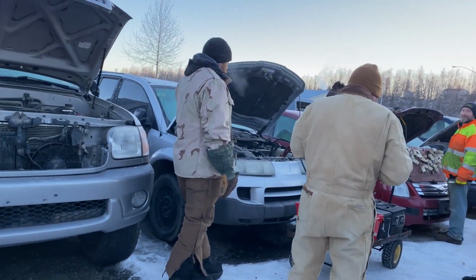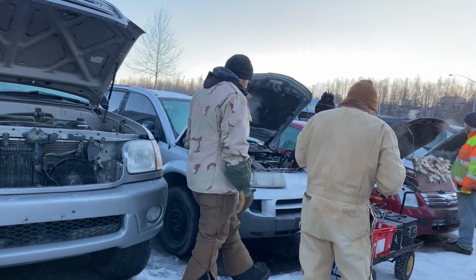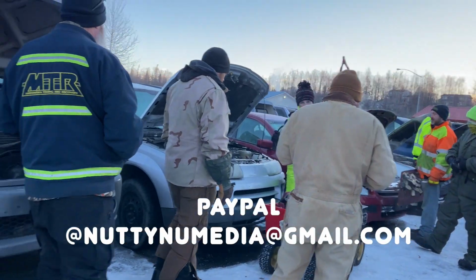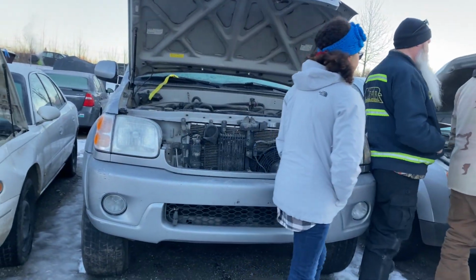Guys, we need to bring out more money next time, man. If you guys want to help donate some money, shoot me some money next time, guys. $3,200 for this Toyota.